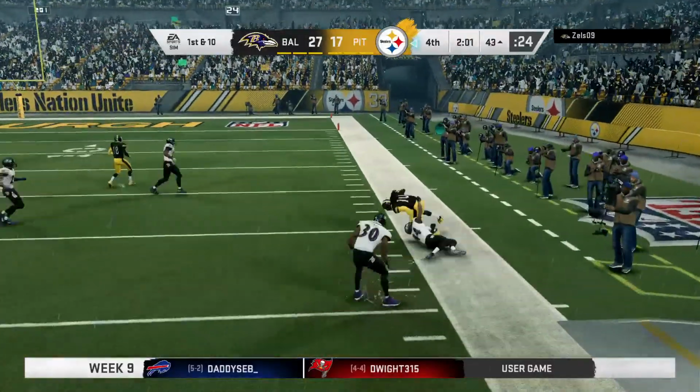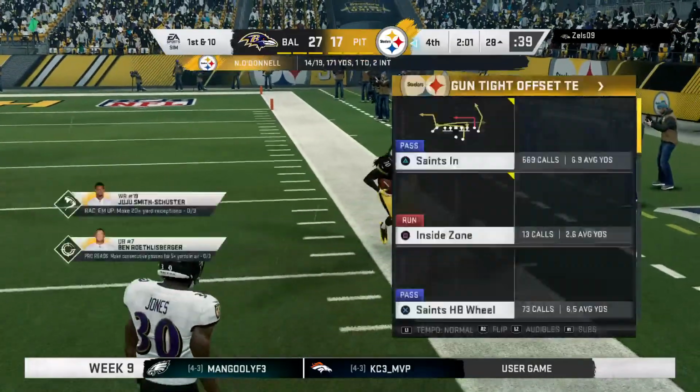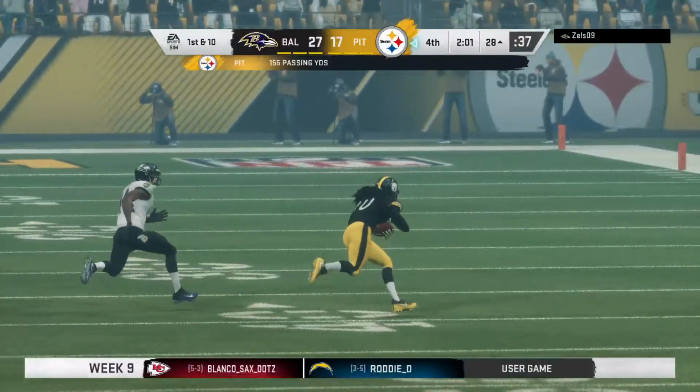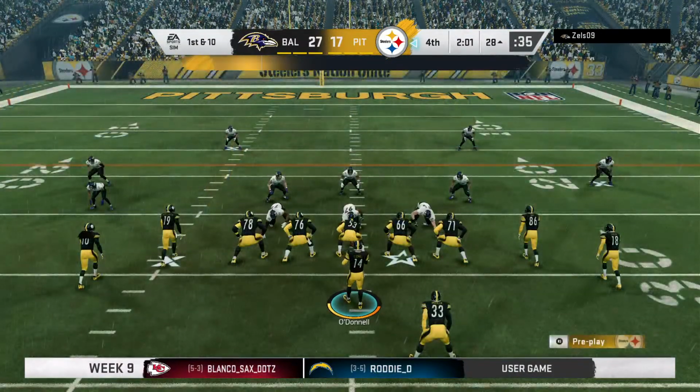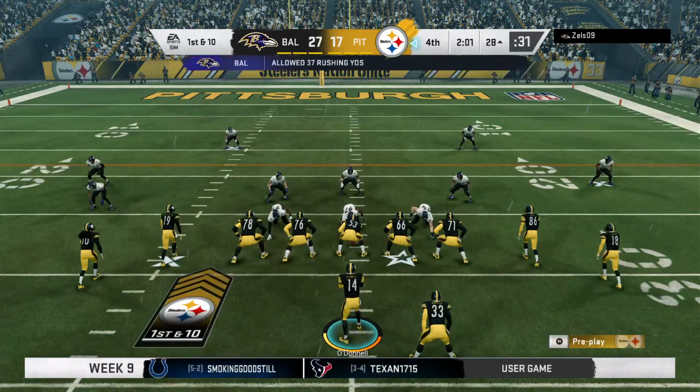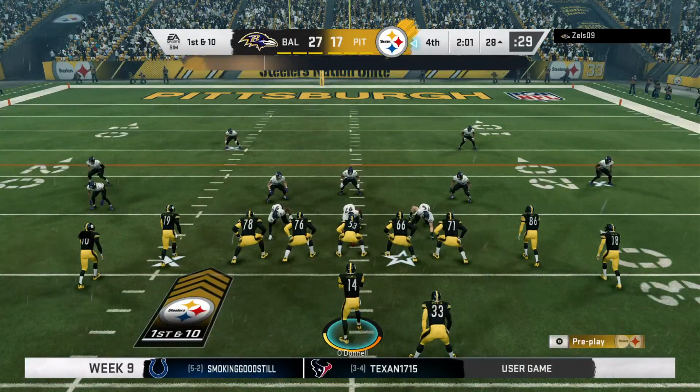Here's a quick hitch route and the throw complete. The Steelers picking up 15 yards there and a first down. Clock management definitely critical here if they want to get back in this game. Absolutely agreed. They have to up the tempo in this case, down a couple of scores. Want to make sure they have a chance to win this ball game.